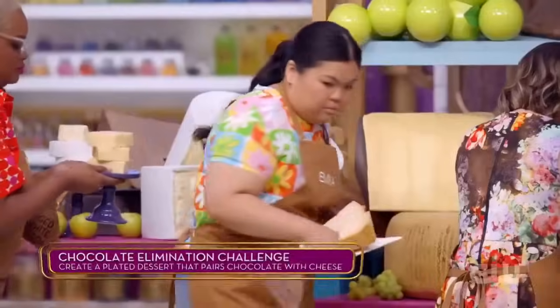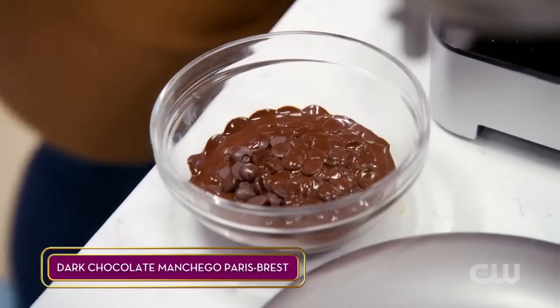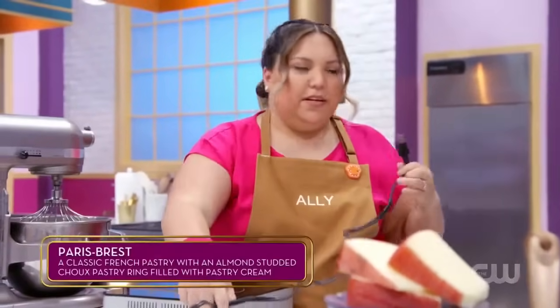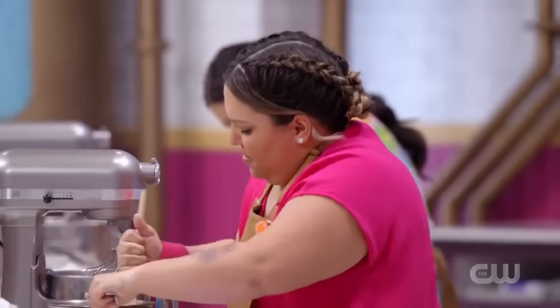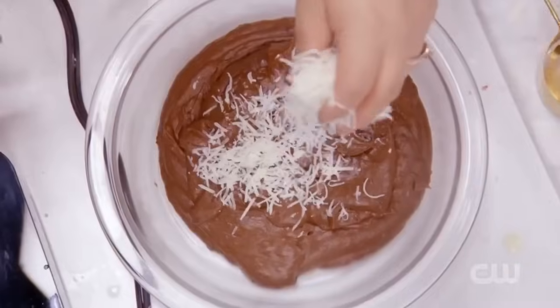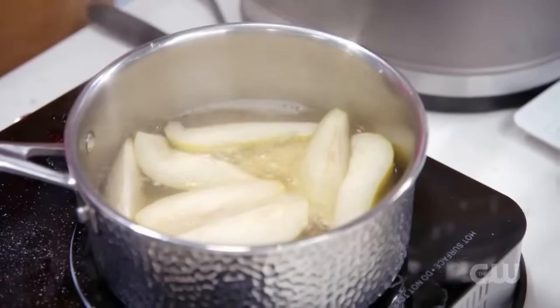I am going to incorporate manchego. I am making a dark chocolate manchego Paris-Brest. I think I'm gonna start on my choux because it needs time to dry. I'm making a manchego choux pastry with slivered almonds. Manchego dark chocolate pastry cream with the hazelnut praline, white wine poached pear.